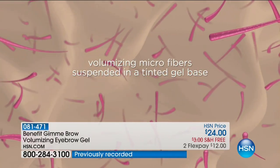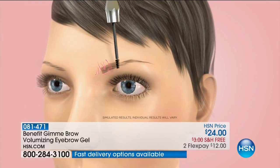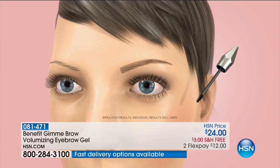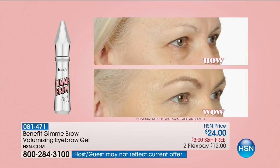Volume microfibers that give you the look of real hair. That's the difference right there between this and every other brow product you've ever tried. With the swipe of a wand, I'm telling you, your brows will be so filled, so shaped and defined. 94% said that it looks visibly thicker and that it adds volume to your brows. We're not talking about stamped on brows. Look at Maya's before and look at Maya's after.